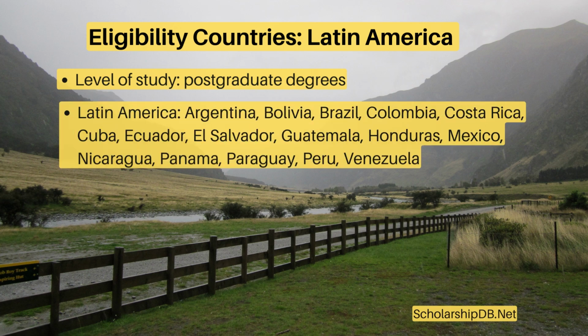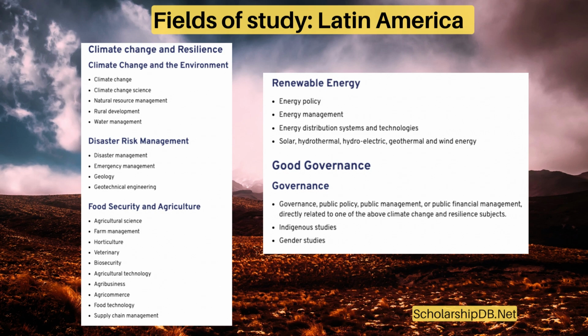Eligible Latin American countries are Argentina, Bolivia, Brazil, Colombia, Costa Rica, Cuba, Ecuador, El Salvador, Guatemala, Honduras, Mexico, Nicaragua, Panama, Paraguay, Peru, Venezuela. Here are recommended fields of study for Latin America candidates. They are in climate change and the environment, disaster risk management, food security and agriculture, renewable energy, and governance.